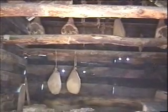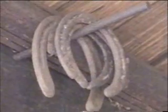Smoking was also a way of preserving the meat. The meat was hung in the meat house and subjected to a smoky fire for a week or longer. Smoke added flavor, but it also produced chemical compounds that helped protect the meat from bacteria and insects.